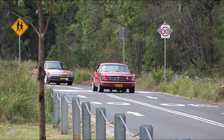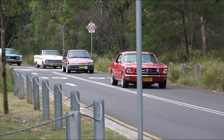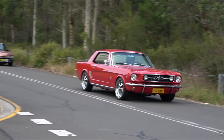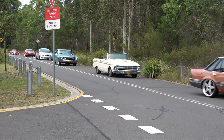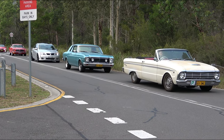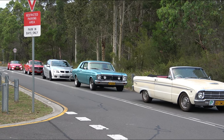Ford Mustang and a VL Calais behind it. And the Ford behind that one. And the XW behind that. The two-door XR 67 model from the States.